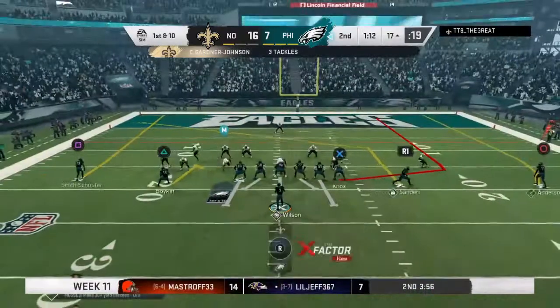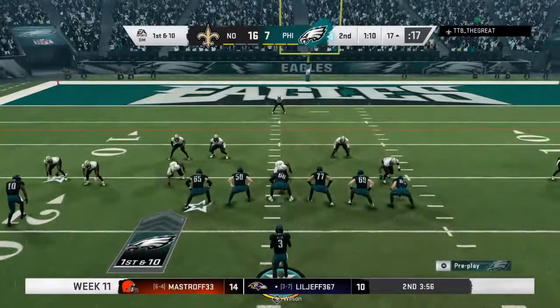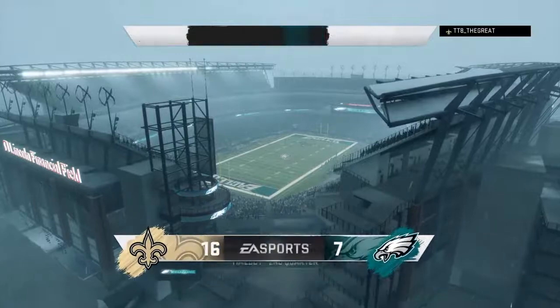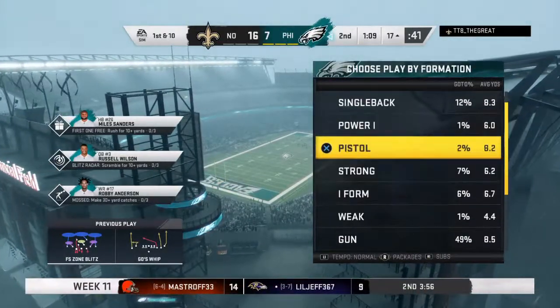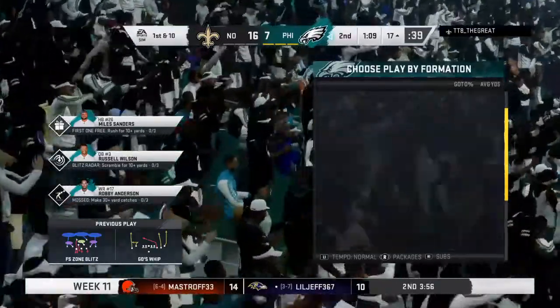First and 10 at the 17-yard line. Now the Saints will use their third and final timeout, and they'll be disappointed to have to burn one there after giving up the first down.